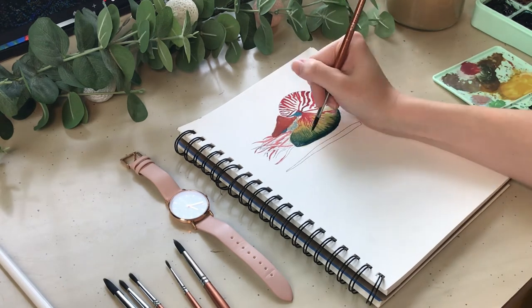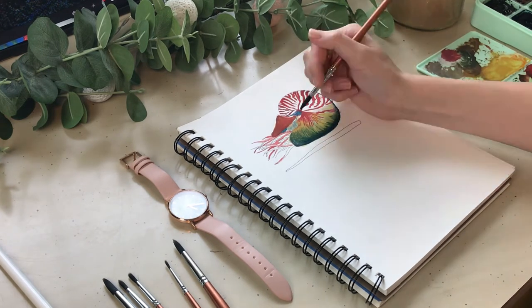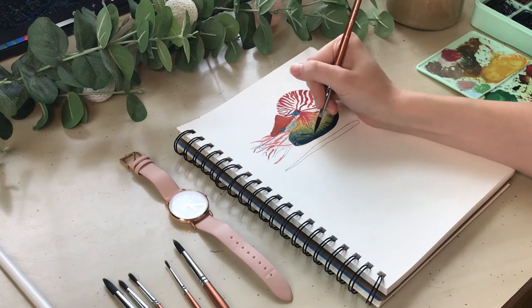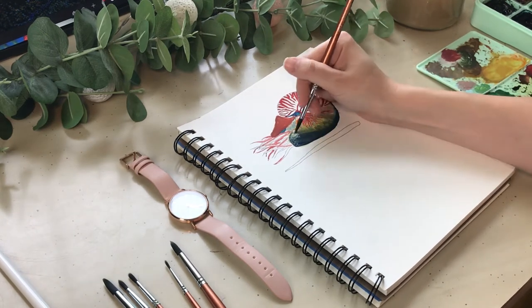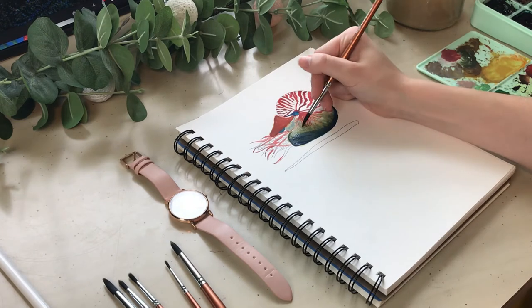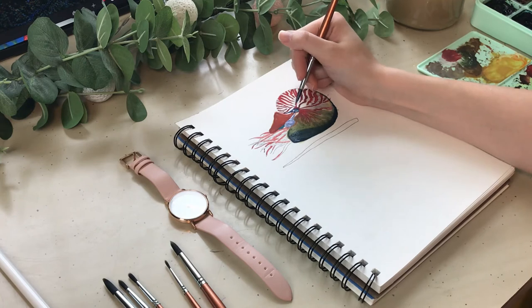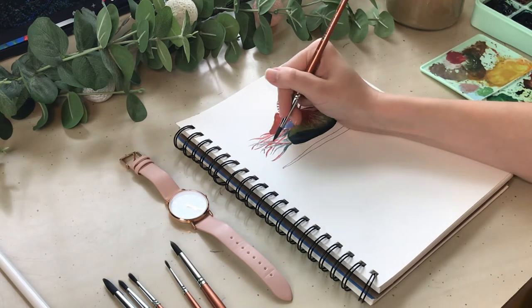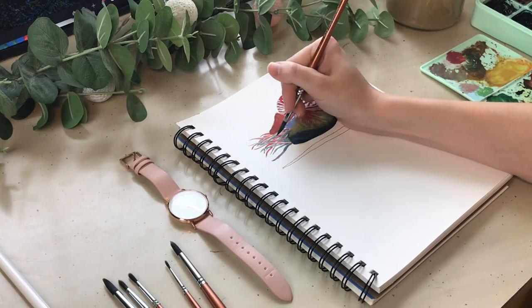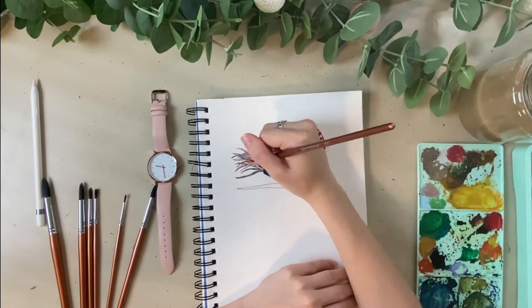I had so much fun doing this study and challenging myself to create depth in the bottom portion of the shell while keeping the upper portion of the shell light and less murky. I am using gouache paints, so they do react quite differently compared to watercolors, which is what I'm used to working with. They're typically water soluble, so you can get watercolor-like effects, but in general, they're a thicker paint.